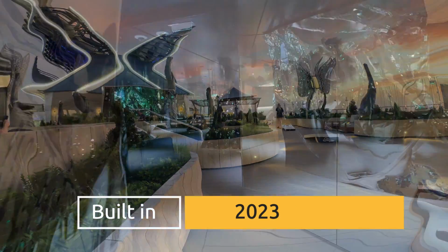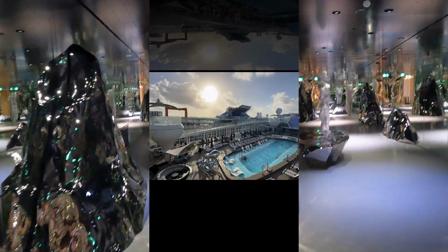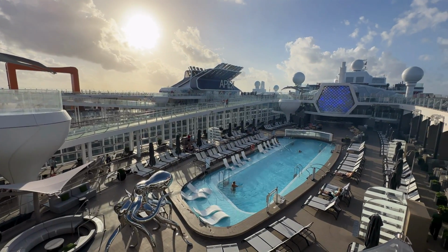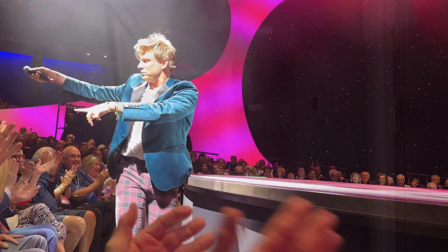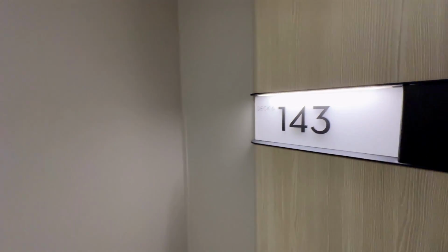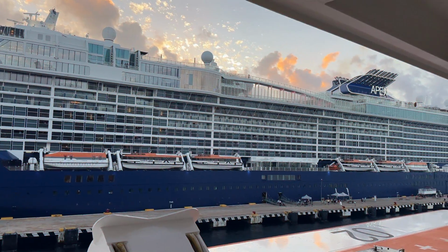Today I'm going to walk you through my week. I'm going to show you around the ship, around our port stops. We're going to discover the amazing pool deck with all of the different things to do, check out the shows, see what it's like in the evening as far as entertainment, check out my first ever solo cabin with an infinite veranda, explore the Caribbean and this amazing new ship. It was an eventful week. A lot happened. So, let's get started.